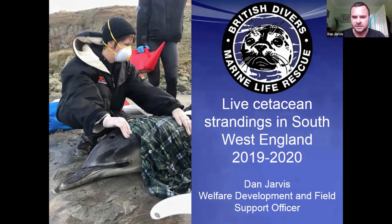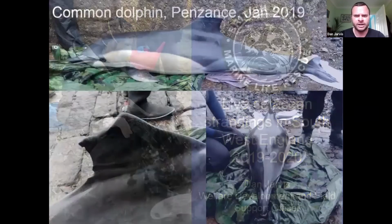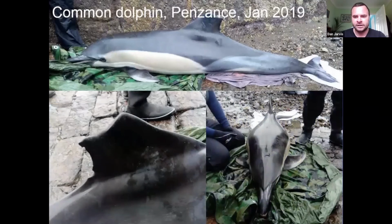So to start with our case studies, right at the beginning of January 2019, we had a common dolphin live strand in Penzance Harbour. It's extremely emaciated, one of the thinnest dolphins I've ever seen. And it actually died really quickly, so there wasn't really much we could do, but obviously our option would have been to euthanize this animal had it lasted a few more minutes.